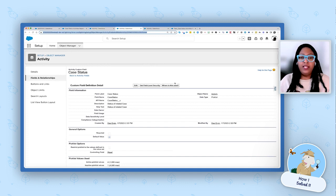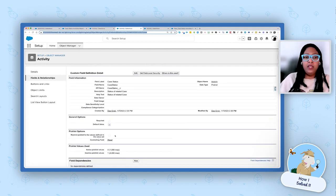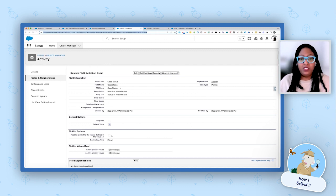The next field is case status. As previously mentioned, this is the status that is on the case at the time that the task is created. I have deselected the restrict pick list to the values defined in the value set because I want the fact that the case may change over time as to how the support process is managed, to allow for that data to feed into this field and for the admin to not have to manage both the case status on the task and the case status on case.